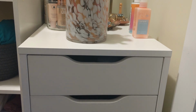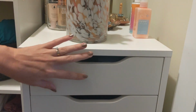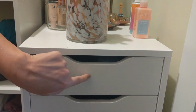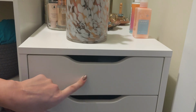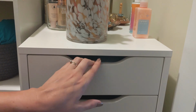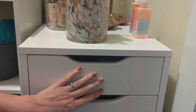All right, so we are back at my drawers. If you've watched any of my Shop My Stash videos, you know that this is my set of Alex drawers from IKEA where I keep all my makeup. This top drawer is my everyday makeup drawer. I'm not going to get rid of anything in there because I am enjoying pretty much everything that I'm currently using and don't want to get rid of any of it. So if you want to see what's in my current everyday makeup drawer, I will link my Shop My Stash video below, my most recent one.